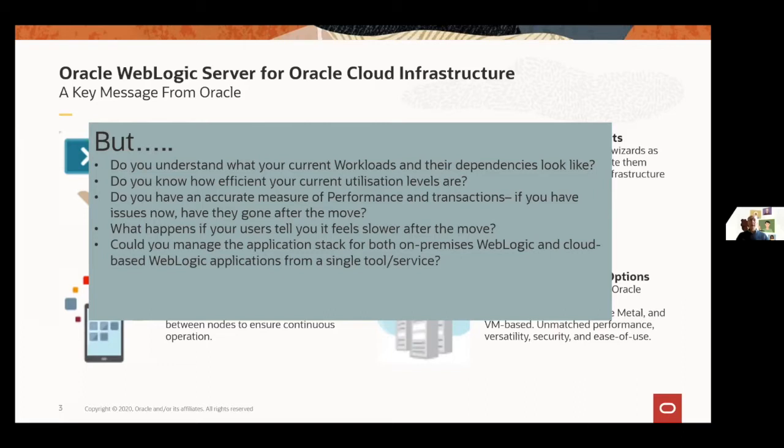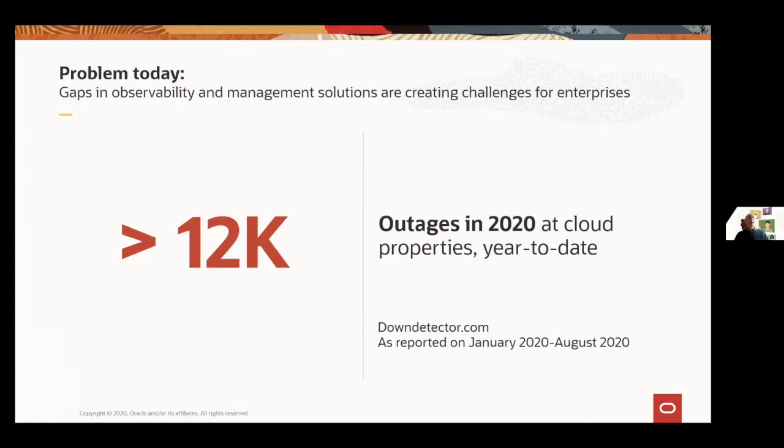And will the current way that you manage your environment transition with you into that move to cloud? And will you have an ability to monitor and manage your cloud-based WebLogic applications now alongside your on-premise ones in a single tool, in a single pane of glass with a single set of services? So back to the point, why do I want to manage and monitor my environments?